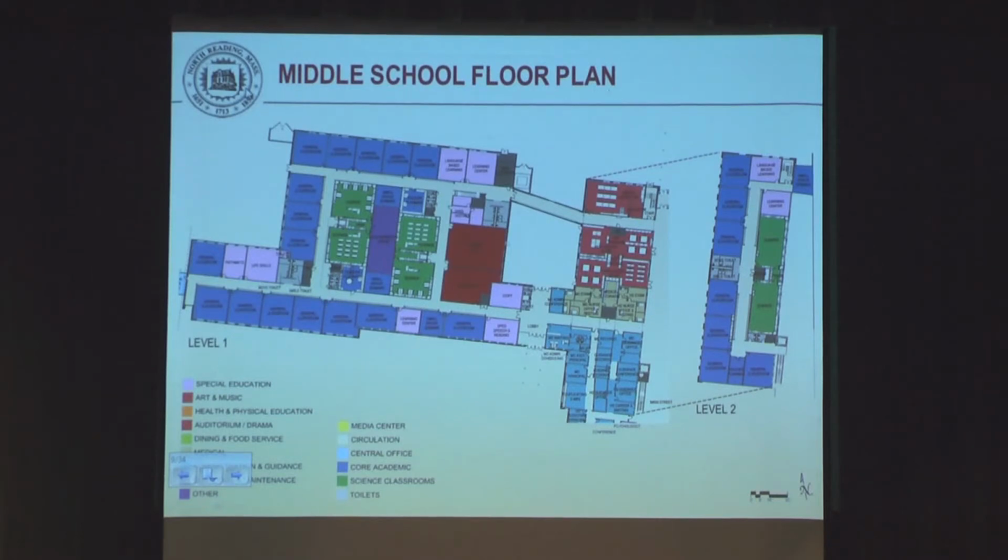And again, to have the teams, right now our 7th and 8th grade students are teamed, as are our 6th grade students, but the science classrooms are not with the teams. They're off in a separate area due to our current setup in terms of how the building was built. The far right is the school within a school concept for the 6th grade academy, which I support 100%. I think it's so helpful in the transition from grade 5 to grade 6, and that would remain.